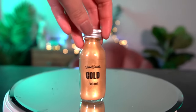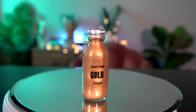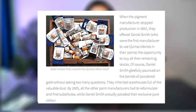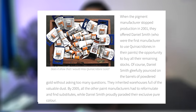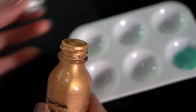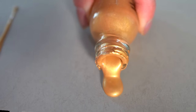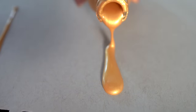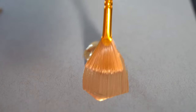All right, next up we have the world's goldest gold, which I've already done an entire review on this alone. So basically the story behind this one is that there was a gold color called quadrichrome gold. And when this pigment was discontinued, the paint company Daniel Smith bought up the entire stock until Culture Hustle created this dupe. It literally looks just like liquid gold. It's very metallic. And for 1 ounce of this, it'll cost you $16.